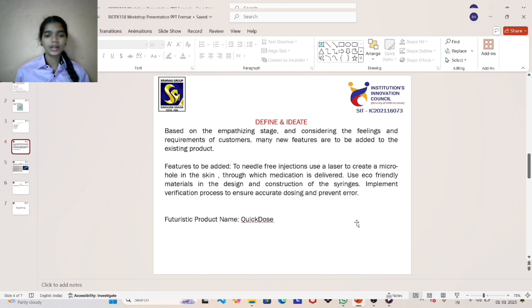2. Use eco-friendly materials in the design and construction of the syringes. 3. Implement a verification process to ensure accurate dosing and prevent errors. My futuristic product name is Quick Dose.